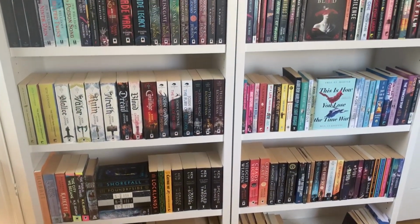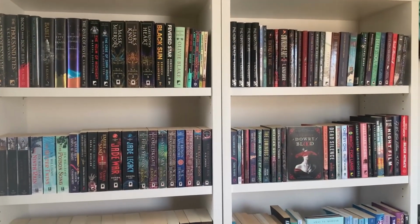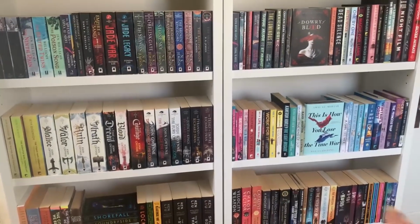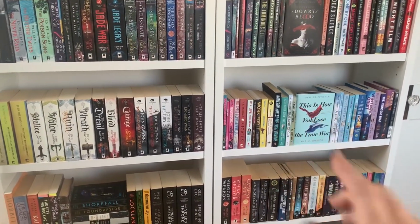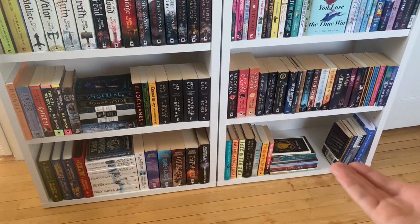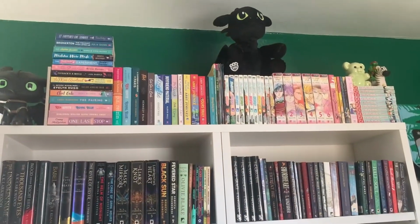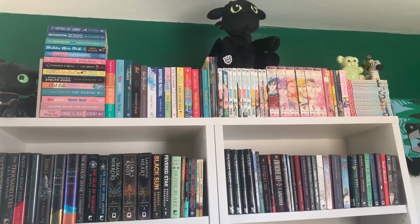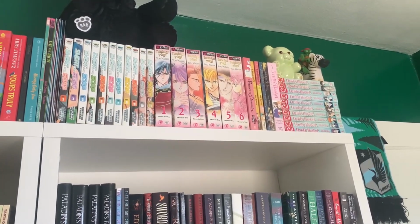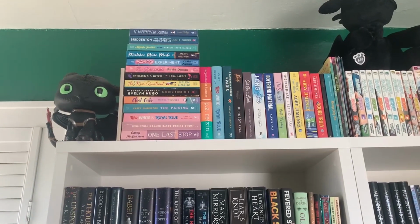So the shelves are organized by genre, with the exception of the rainbow shelf, but we'll get to that. This is what they look like, obviously with a little bit of room to spare. Let's talk about this top shelf. So this top shelf is my manga, graphic novel, comic book collection is still up here, but I've also squeezed a significant number of romances up here.